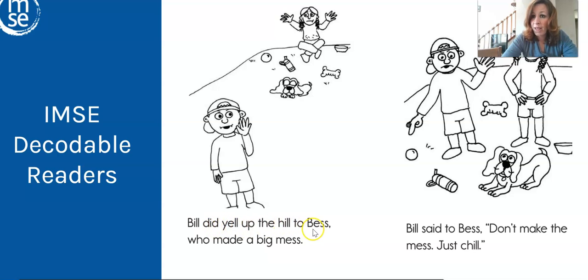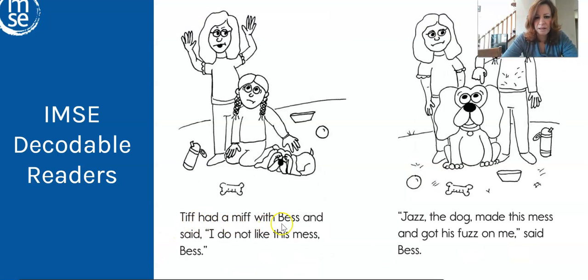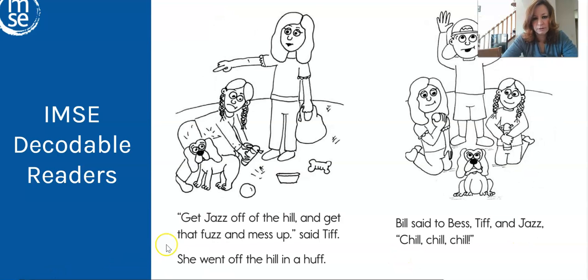Bill did yell up the hill to Bess, who made a big mess. Bill said to Bess, "Don't make the mess, just chill." So Bess, who made the mess, did chill on the hill. But Tiff went up the hill to see Bess, who made the mess. Tiff had a miff with Bess and said, "I do not like this mess, Bess. Jazz the dog made this mess and got his fuzz on me," said Bess. I don't like doggy fuzz either. "Get Jazz off the hill and get that fuzz and mess up," said Tiff. She went off the hill in a huff. Bill said to Bess, "Tiff and Jazz, chill, chill, chill."